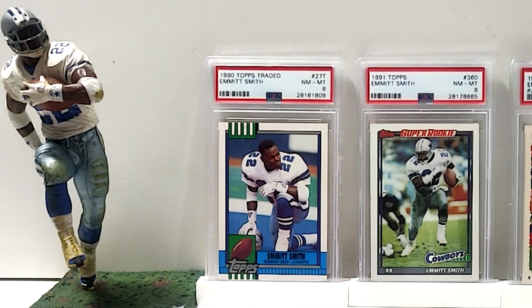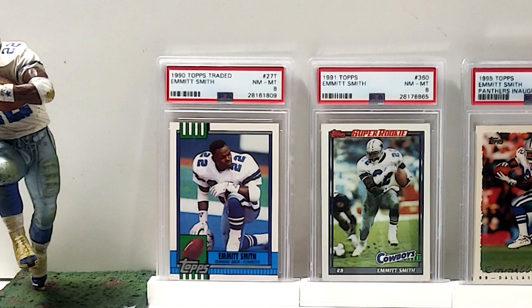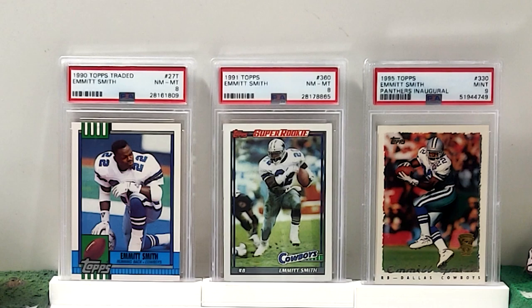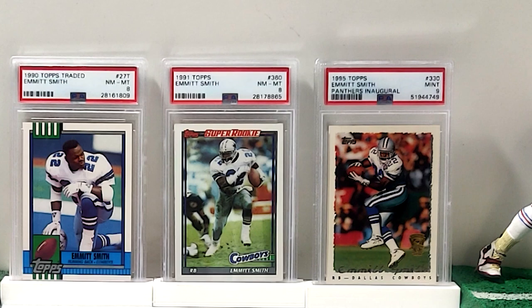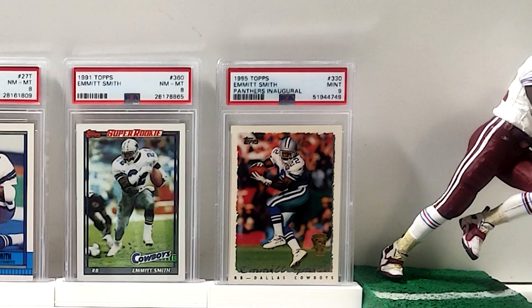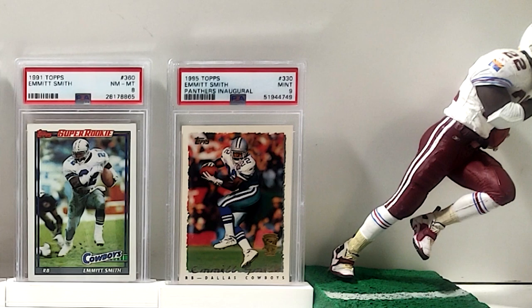Which was roughly 2001, and then I have the three Emmitt Smith cards: 90 Topps Traded rookie PSA 8, 91 second year PSA 8, and then 95. I don't have a 92, 93, or 94, including parallels, graded. I have a couple of them raw, I believe. But the 95 Topps is the Panthers inaugural, which was out of the Panthers box set. Panthers and Jaguars box sets from 95 were limited to 4,000 sets total. So that's pretty cool. PSA 9 there. And then an Arizona Cardinals Emmitt Smith McFarlane, which I don't remember offhand what series that was.